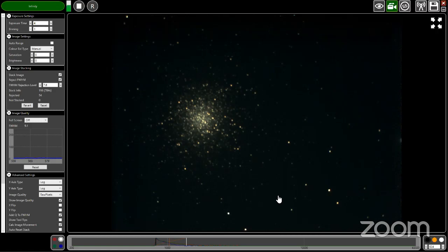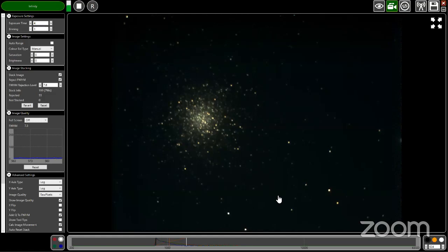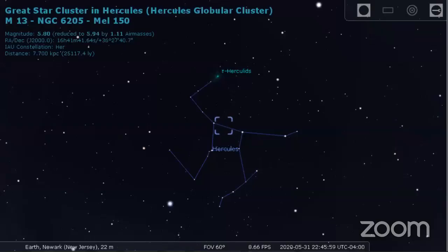Okay. Well, while we're getting situated for another object, we can try to show them where M13 is. Oh, that'd be great. You have Stellarium up? Yes, I've got Stellarium up now. So let me switch over to Stellarium. Let me just save this one last image. Yeah, you can do that, but in the meantime, go ahead.